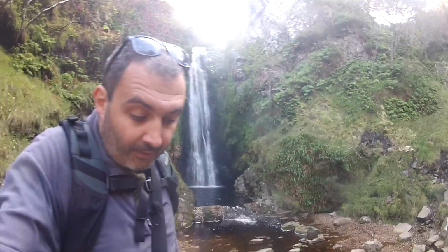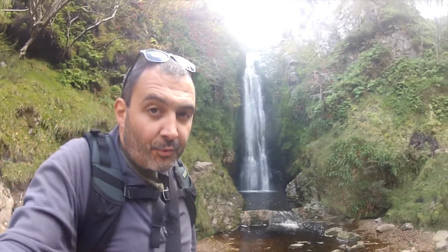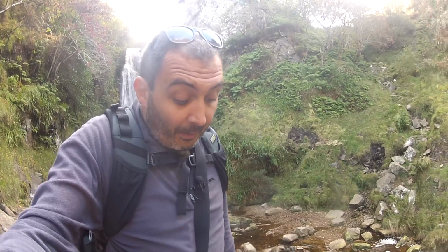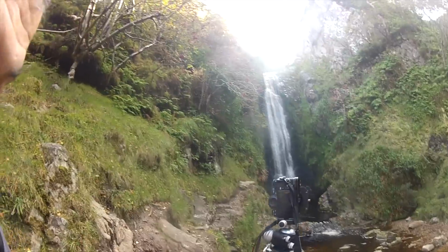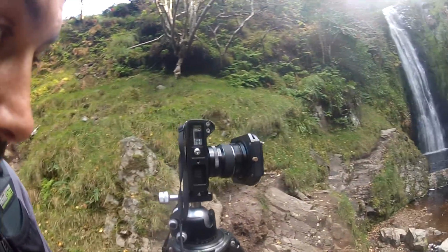What we're really looking for here is a bit more autumnal colour. Some of those leaves falling on some of those rocks. If you're so inclined, even picking up some of the leaves and placing them on the foreground rocks. That wouldn't necessarily be my thing, but each to their own. I'm shooting on the XT1 with the 10 to 24mm, nice and wide.